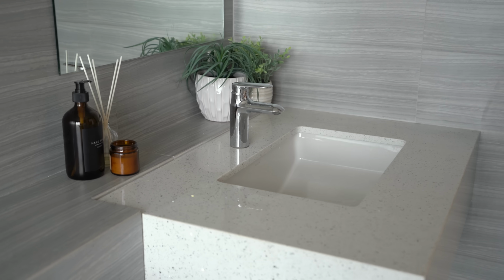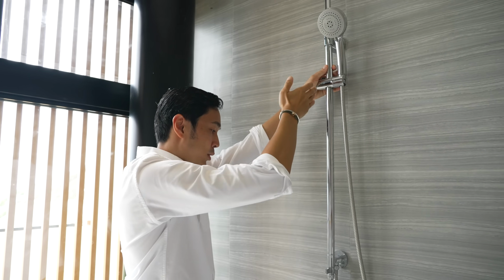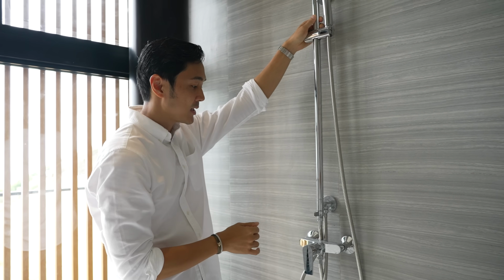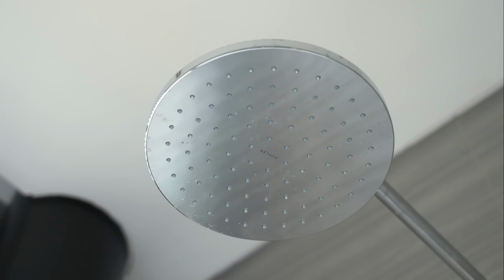So, lahat ng mga showers natin, hindi natin ginagamit yung naka-built-in sa wall. We wanted those that are outside of the wall. The reason for that is mas madali to i-repair just in case something goes wrong. So this is a deliberate choice.